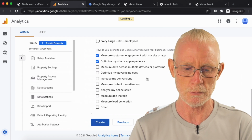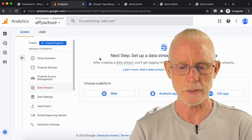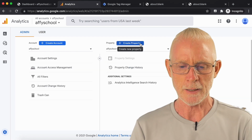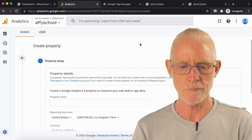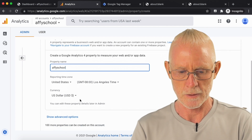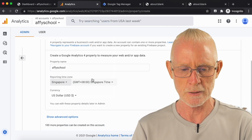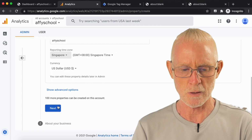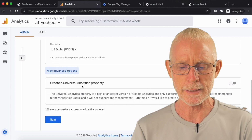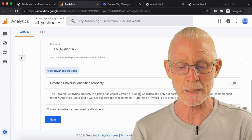I accept the terms. Yahoo, we've created an account. Now we must create a property. Remember, a property is a website. Come into here, click on Create Property, add the details, put in your reporting time zone that you want. I want Singapore, okay, US dollars, and in here, this is the old analytics. So it used to be super simple analytics. Now they make it so complicated.